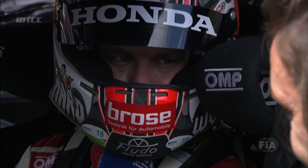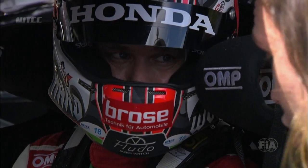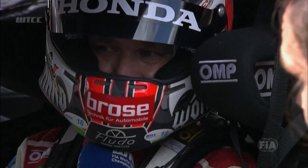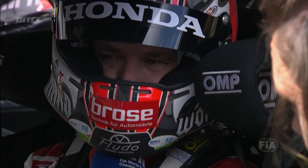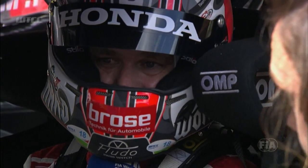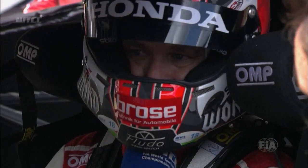Yeah. You also have the weather, in theory, could be on your side. If it rains tomorrow and you're sitting at the front, that could be good. Definitely. I mean, if it rains, as you can imagine, you don't see anything when you're in the middle of the pack, and so to be first, it will be definitely a small advantage.